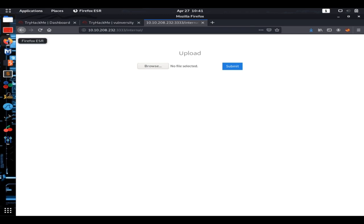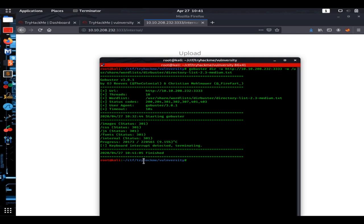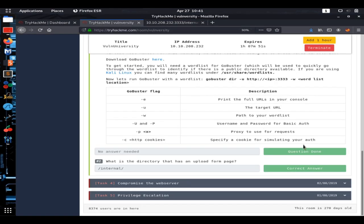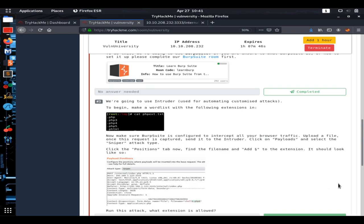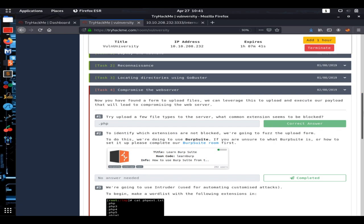Okay. So we can go ahead and turn this off since we already know what we were looking for. We don't need it to continue to run anyways. Let's go ahead and clear this out. Okay. We're going to go back here, and now we're going to do compromise the web server. It says, now you have found a form to upload files. You can leverage this to upload and execute our payload that will lead to compromising the web server.